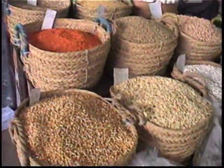Shopping in the souk is an extraordinary experience. This is a city of facts.